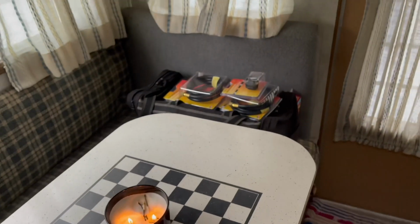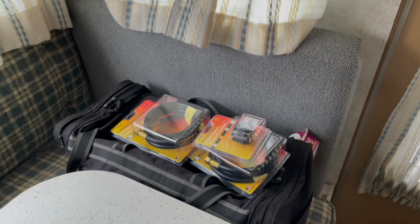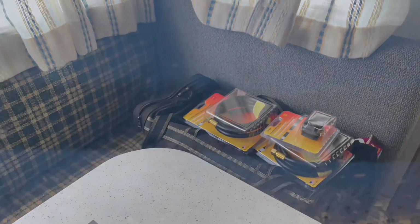So I'm gonna grab my stuff here and go back into town, see if I can get the right stuff so that we can get things hooked up. Then we'll get supper made and just enjoy an evening.